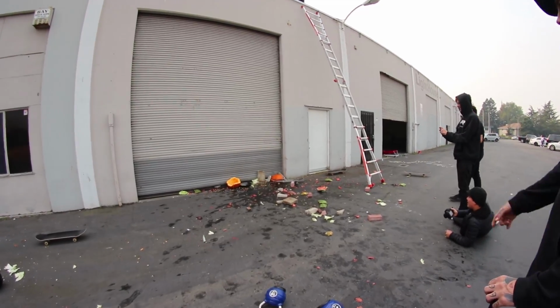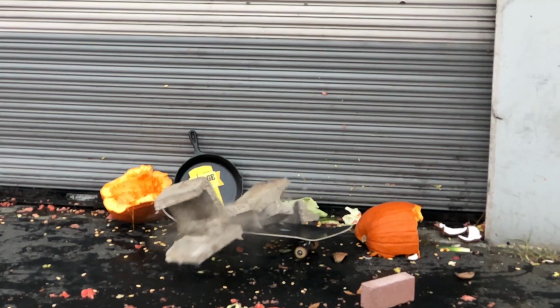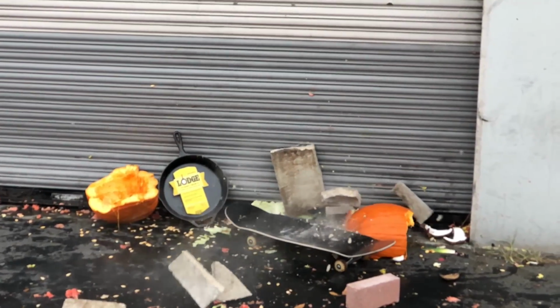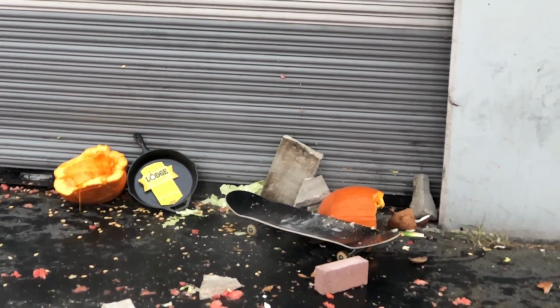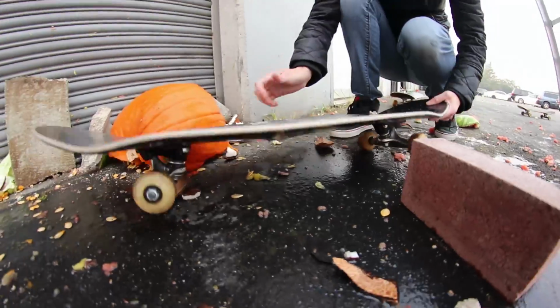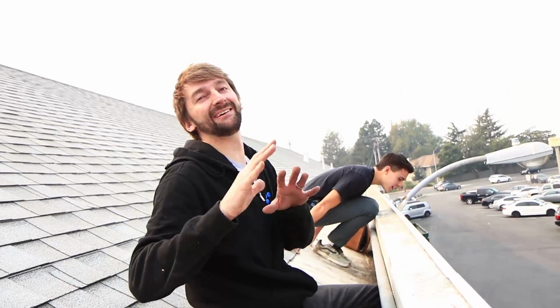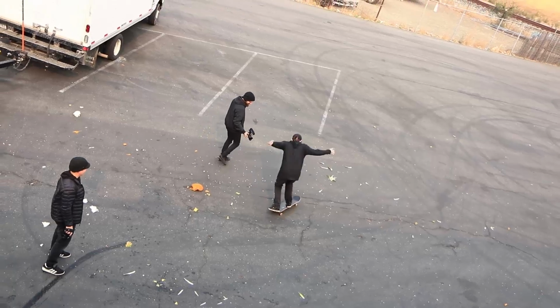Oh! Wow. Is it broken? Yeah. It's definitely broken. Yeah! It could not have gone better with the cinder block. Straight into the middle of the board, and the whole cinder block just boosh. Wow. Now I'm going to build a house up here because I cannot get down. I'm too scared.